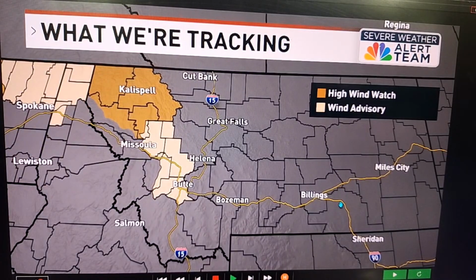So with those types of winds, tree limbs may start to come down. We could see some sporadic power outages, and then we could also be dealing with some pretty dangerous conditions on our lakes. So Flathead Lake, Whitefish Lake, Swan Lake especially, those are the three that have my closest attention to potential impacts from some big waves, potentially as much as maybe 2 to 4 feet if we do get those 50-mile-per-hour winds. That's something that we're going to have to keep a close eye on. But still, just expect some pretty blustery conditions as we get into this afternoon and evening.